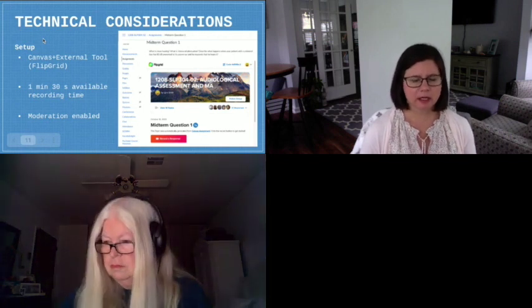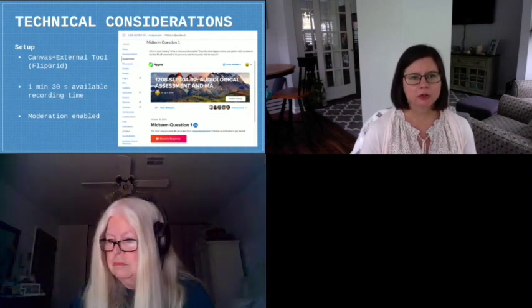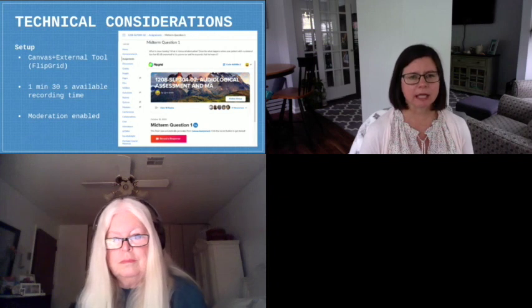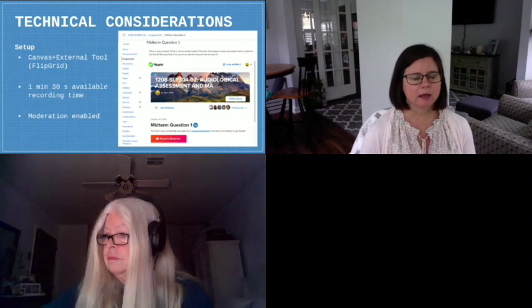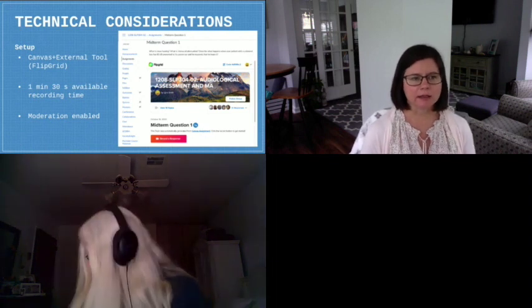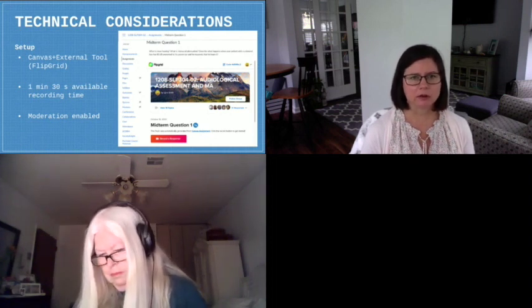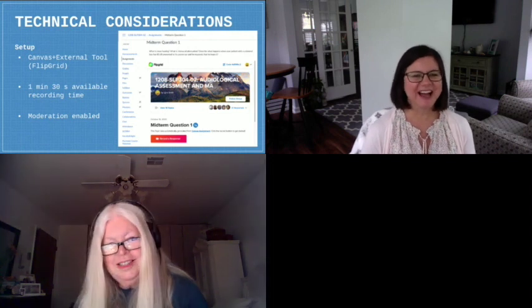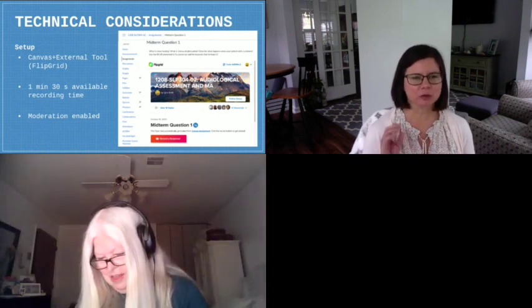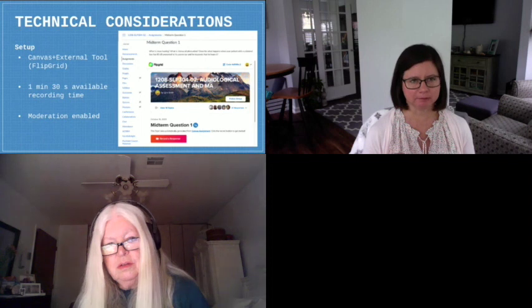The way Canvas works, if you're not familiar with it, is you cannot embed an LTI into a quiz. So we set up assignments, individual assignments for each question. So the midterm and the final were both set up as individual modules with module groups with assignments within it. So there were 6 midterm questions, I believe, and 6 final questions, or 8, I don't remember exactly. So each grouping had, each question was an individual assignment.